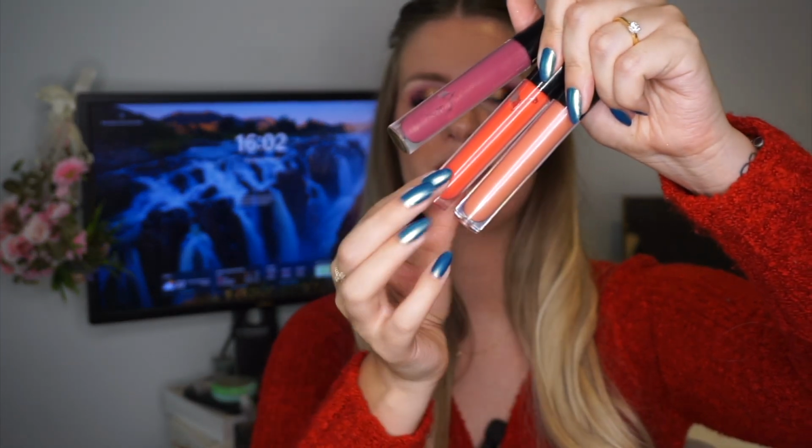We have a very nude shade, a peachy nude, an orangey kind of shade, and then a mauve tone. So we have the shade Peach Perversion, the shade Twilo, which is that kind of bright shade, and then the shade Secret Lover. And I really love this formula. I have it already in minis, mini lip glosses from Pat McGrath, and I really love this formula, so I'm very, very happy to have these 3 full sizes.